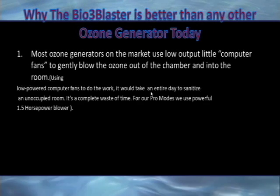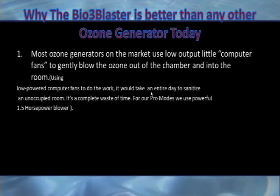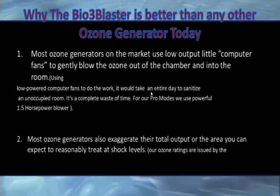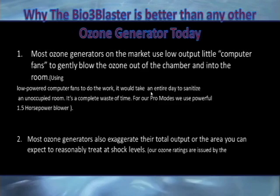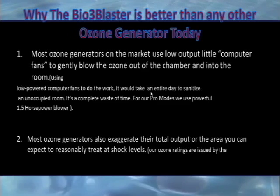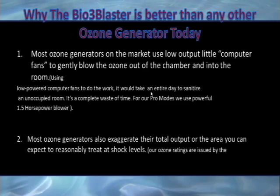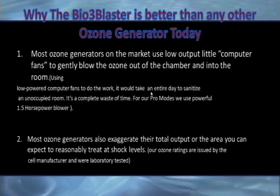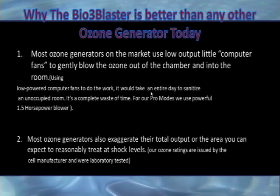Well, most ozone generators on the market use low output little computer fans to gently blow the ozone out of the chamber into the room. Using a low-powered fan doesn't work. It can take up to an entire day to sanitize a room. It's a complete waste of time. And for our pro models, we use a 1.5 horsepower blower. Most ozone generators also absolutely exaggerate their total output, or the area you can expect to reasonably treat at shock levels. You see, our ozone ratings are issued by the cell manufacturers and were laboratory tested.